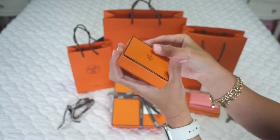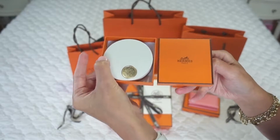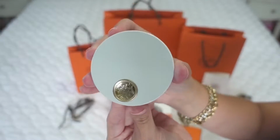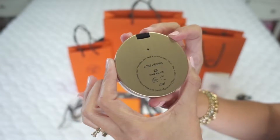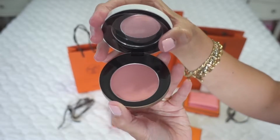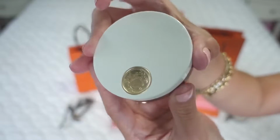And the second item I got is this blush. It's in a really nice container. And the color is rose plum. It's a fresh and vibrant pink color. The nice thing about the Hermes blush is it's refillable, so you can just purchase a refill. And if you don't like this color, you can pick a different color.